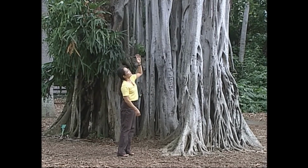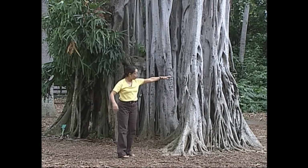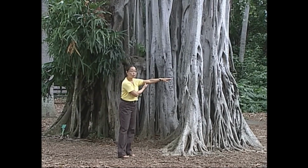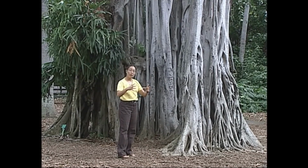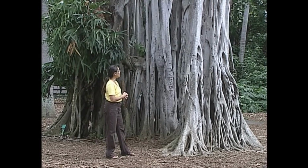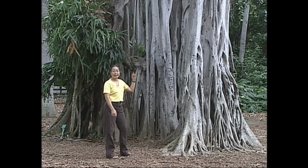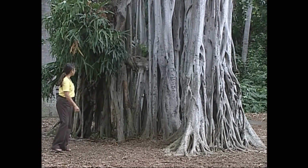What does that do? They will actually support the branches as they move out this way, because if you have a big heavy branch, with epiphytes on it sometimes, you need something to brace it. So the stem has secondary growth, getting larger and larger, and you have the roots which will then make more stem, all right? So this is Ficus microcarpa, Chinese banyan. Some people consider this to be a real weed as well.